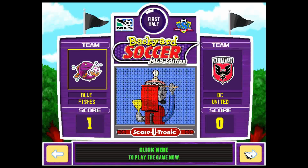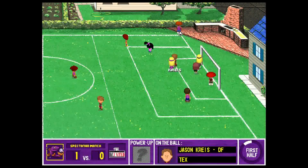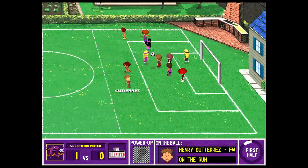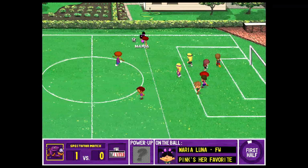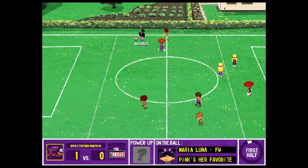We have a substitution for DC United. Corner kick to the Fishes. Corner kicks are a perfect opportunity at a goal. Clears that one out of the box. The Fishes gain control. Black frees it up. Moves forward.